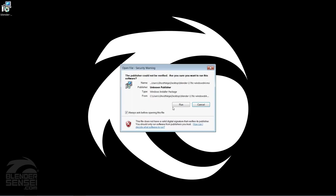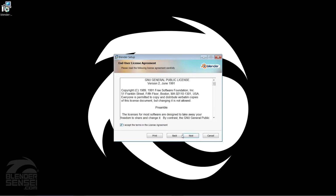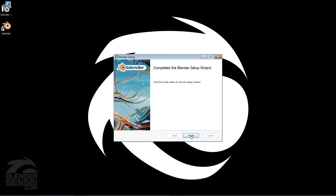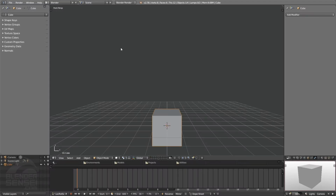And there's the installer for the new version. We'll go ahead and click on that, click run, click next, accept the terms, click next again, next, install. All right, so that's finished. I'll press finish there. And here is a shortcut to the new version we just installed. And now you can see we are updated to version 2.78. And the little message here is no longer saying that Blender needs updating, just Sensei Format.